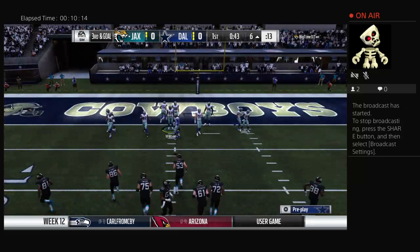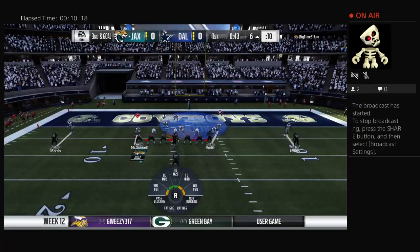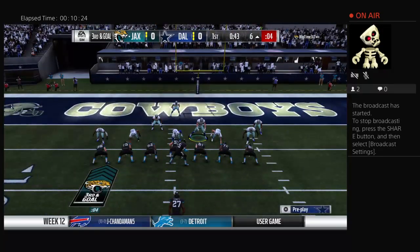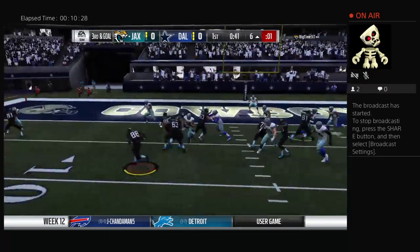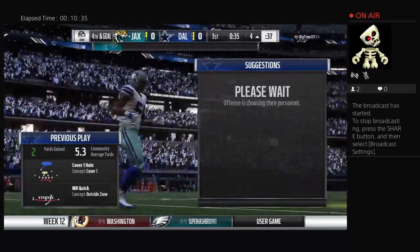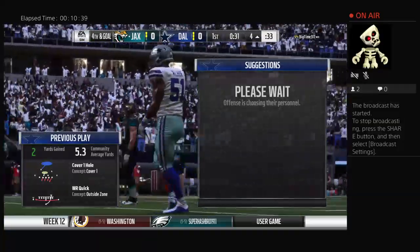This is 3rd and goal now. 80,000 on their feet here in Arlington. Here we go now. Blue 90. And the hole closes quickly here. He can fight only to about the 4. Give him a couple on the run there, and now they're in that in-between area here on 4th and goal.